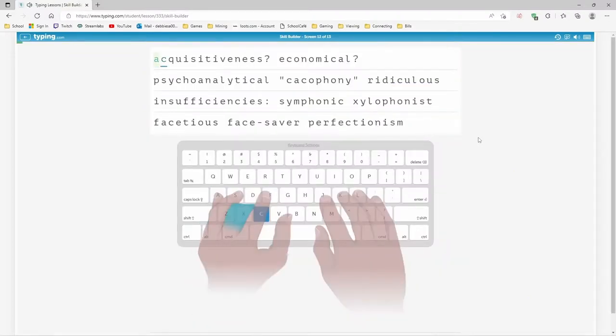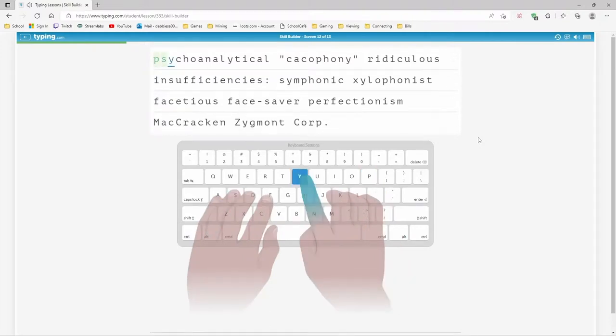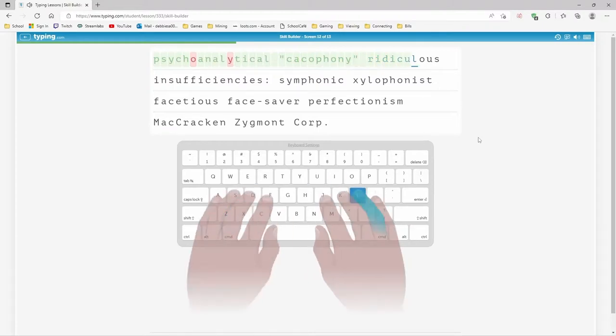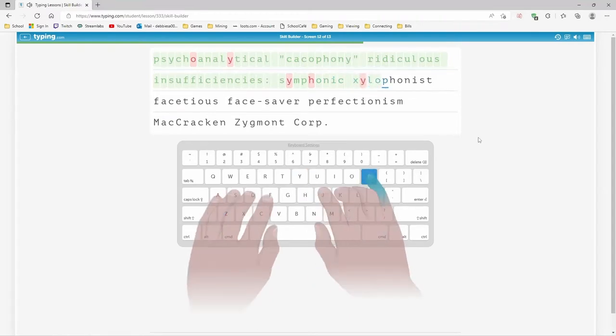Oh my goodness. Let's see. Yes. Question mark. Economical. Question mark. Analytical. Oh my goodness, they are going all out on these words. Bonus. Facetious.